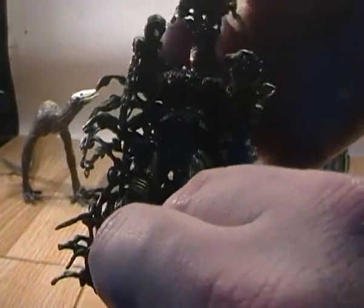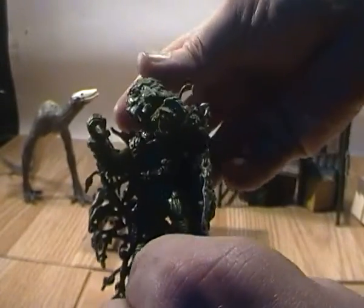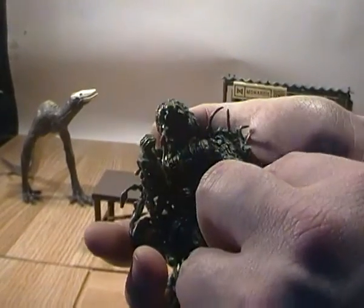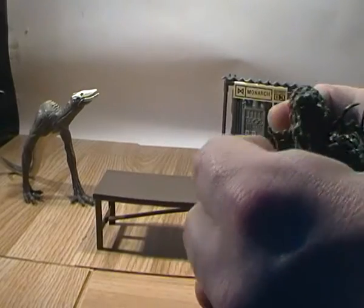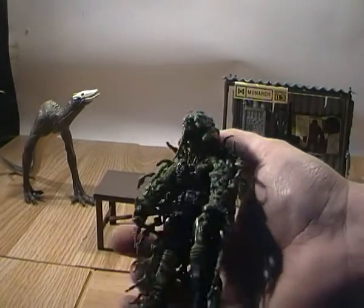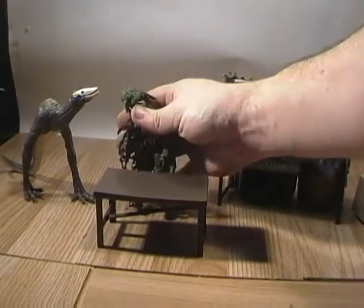I'm not sure if that's supposed to go forwards. Probably not. You wouldn't be able to see anything, but this does fit on his head. And you could probably do some cool diorama shots with him hiding in the bushes and stuff like that with his gun, even though it would make more sense if you had some sort of sniper rifle as opposed to a shotgun. But there you go, he can hold on to that.